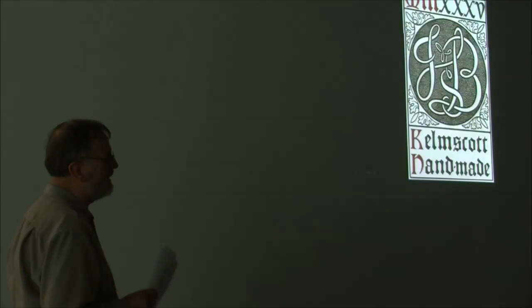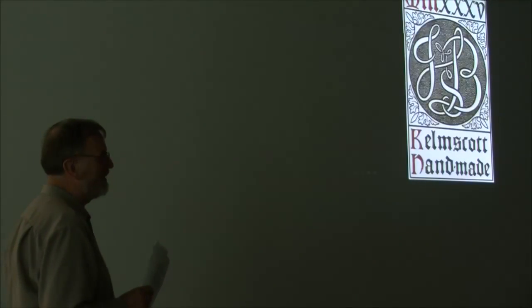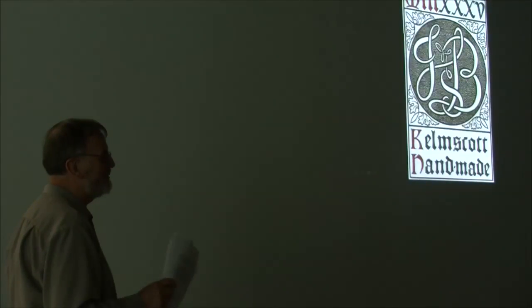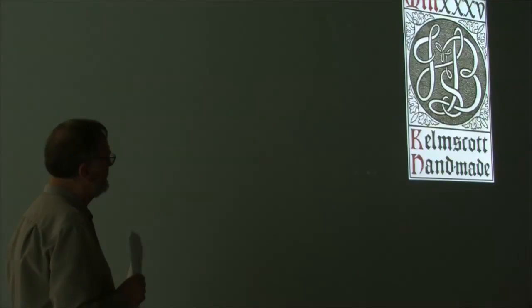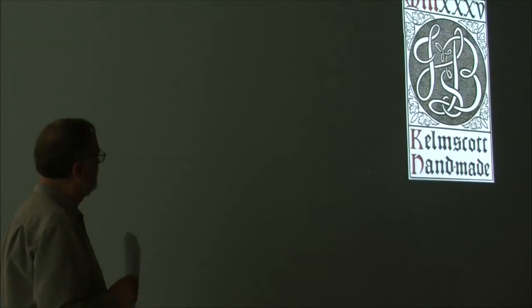And then there started being a counter movement. William Morris was part of the arts and crafts movement, and he was advocating purity of materials, simplicity of design, and so on and so forth. And in papermaking terms, he wanted to go back to using linen, to not using bleach, to doing it by hand, and so on and so forth. And he got his paper almost entirely from Joseph Batchelor near Ashford in Kent.